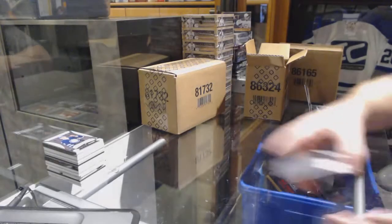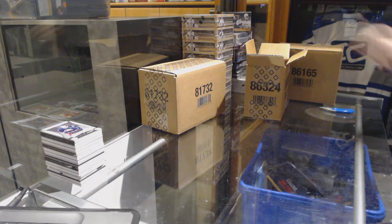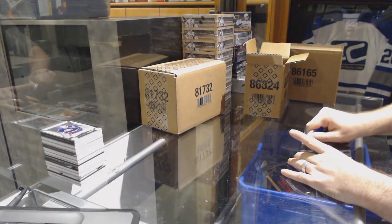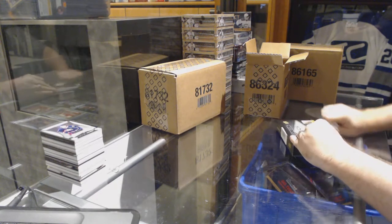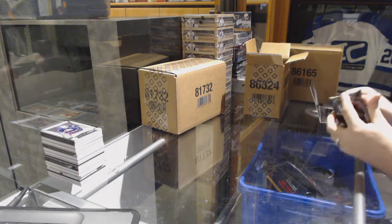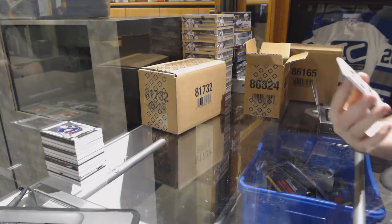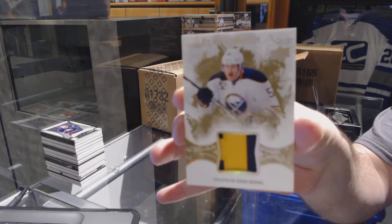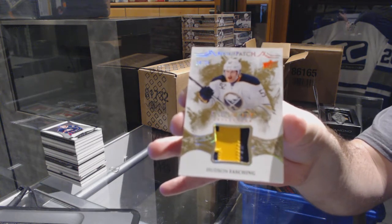All right. Give you a Ranger? I hope so. Ooh. We've got a Gold Spectrum Exquisite Patch. Number 25 for the Buffalo Sabres, Hudson Fashing.